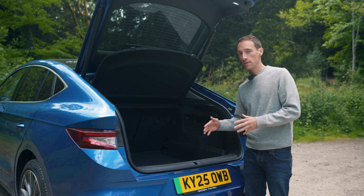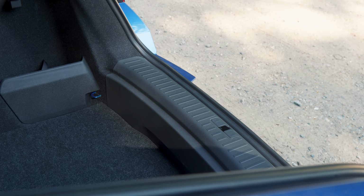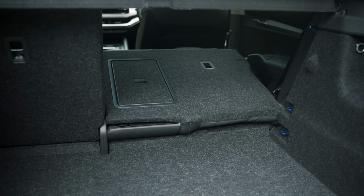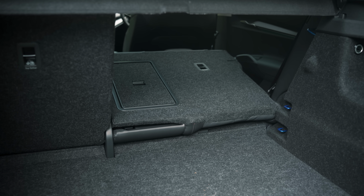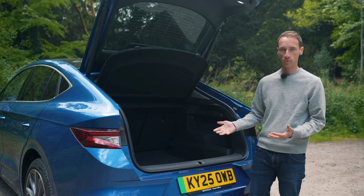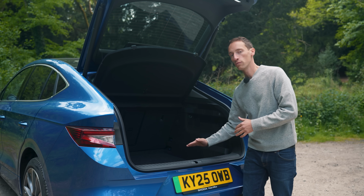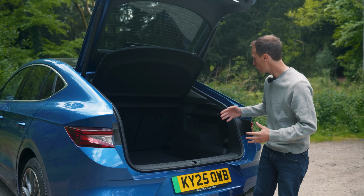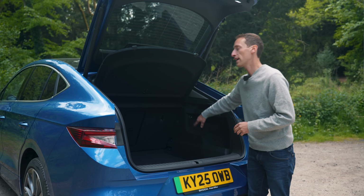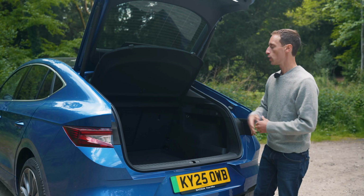And while it is a shame there's no front boot, you do still have some underfloor storage where you can put the charging cables. And yes, there is quite a big drop down to the boot floor, and if you fold down the rear seats, they split fold 60/40, then there is a big step up to them from the boot floor. But if you go for the transport package as an optional extra, then you get a height adjustable boot floor, which raises up the boot floor so there's not quite such a big step to those rear seats. And it also gives you some handy levers into the back to throw the rear seats down as well. So we think it's worth adding that on the options list.